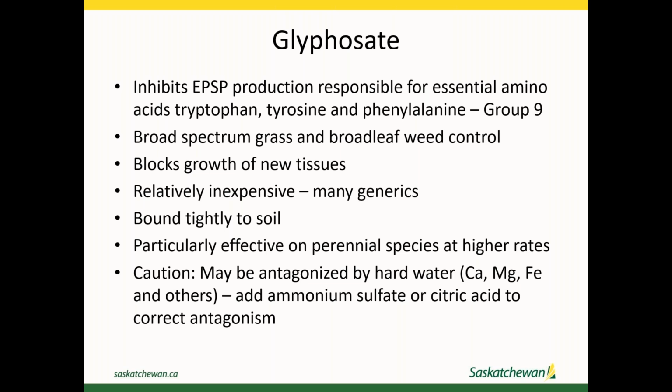Again, it's relatively inexpensive, well, except for it sounds like lately because of some shortages and things like that, but generally it's relatively inexpensive because there's many generic products out there, and so that's driven the price way down. It's bound tightly to soil, so that means it can be used immediately before seeding an annual crop. So that's where it gets used often.